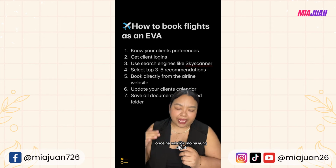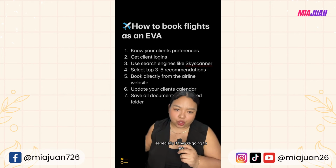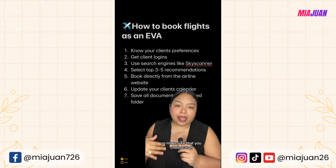Once na nabook mo na yung flight, make sure to update your client's calendar with the correct time zone, especially if they're going to go to a country na magkaiba yung time zone. There is a feature sa Google Calendar where you can set yung start time zone and end time zone. So make sure that you choose that and also make sure that you put in the right flight details.